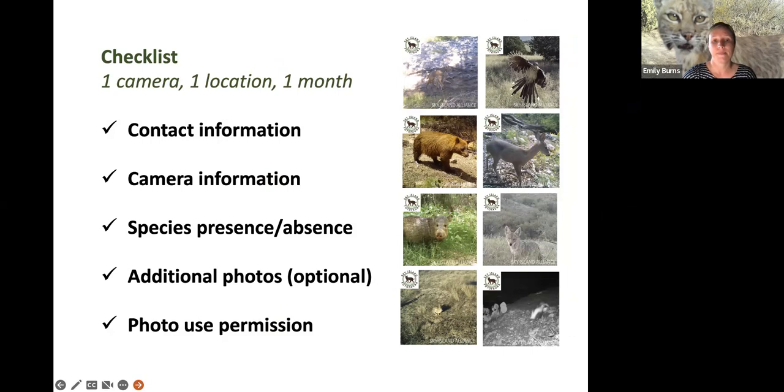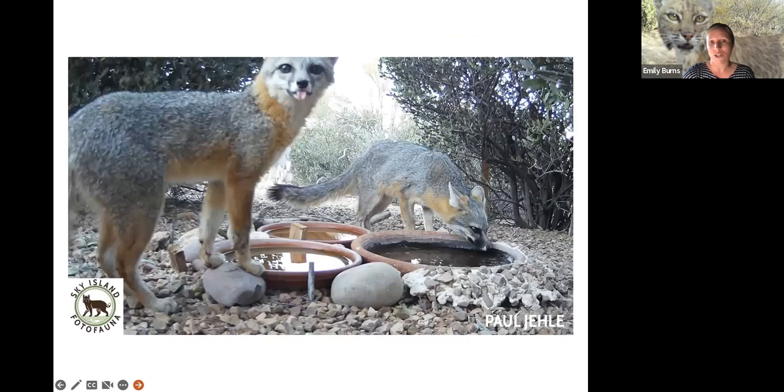Lastly, we give you a lot of space to add any extra photographs that you want to share with us. We love seeing extra submissions, interesting behaviors, or funny photographs that you get. And we do ask you for your permission to use the photographs in communications. They won't be associated ever with your location. But if you give us permission, then we'll be able to add you to our photo contests.